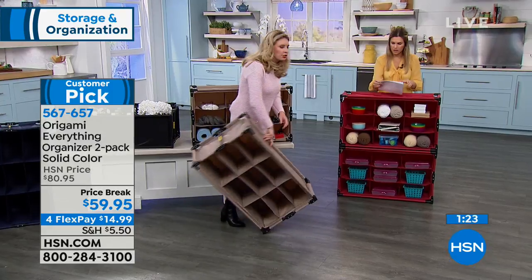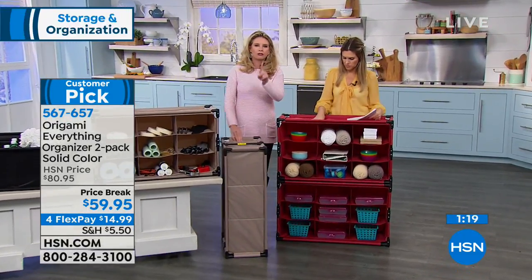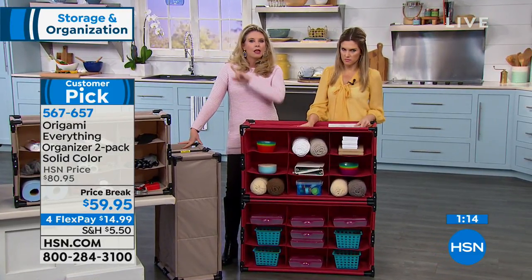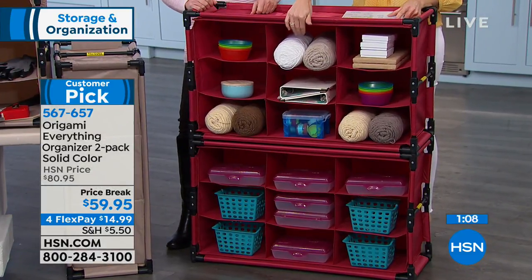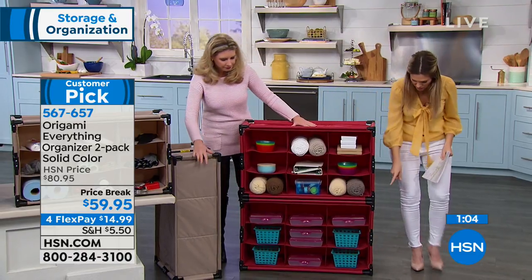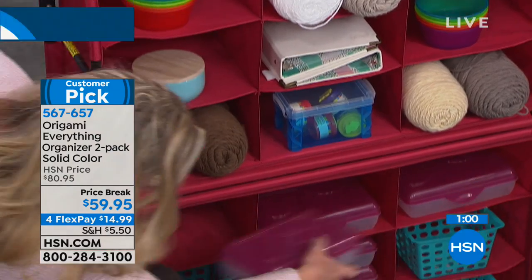I love it for crafters. I love it for teachers. If you are a teacher and you've broken down your classroom one time with a particle board cubby system, this is for you. From the day we were in preschool, they're like, put your stuff away in the cubby, you know? We've been ingrained and taught this. And again, do you see how you have little bins that you can stick in here?